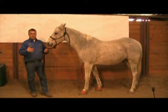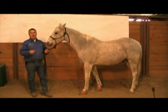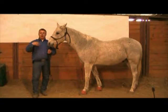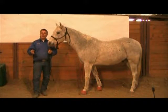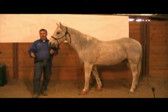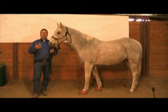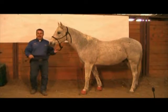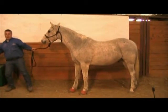They will move through pain, but remember that pain builds superhighways. As long as the pain is there, it keeps building more and more nerve pathways to reinforce the pain. So we need to come in and help get rid of this pain. We can do several things with this guy. We should have him on some sort of joint supplement, like the Acetyl M in his feed.